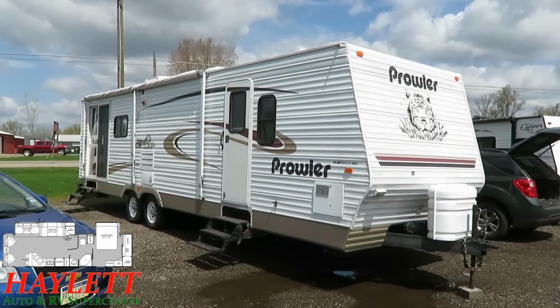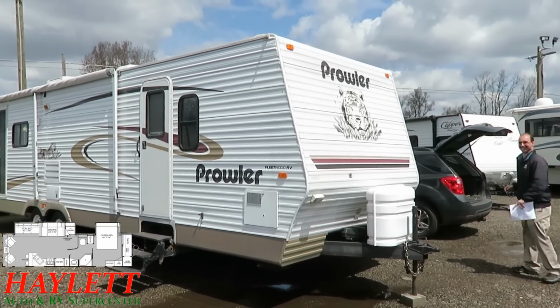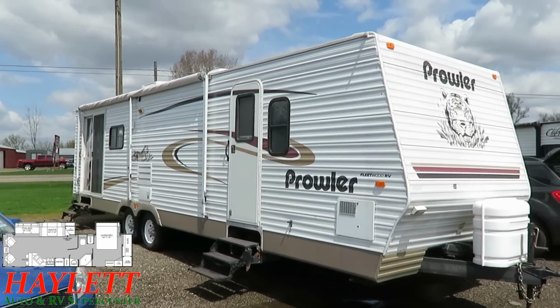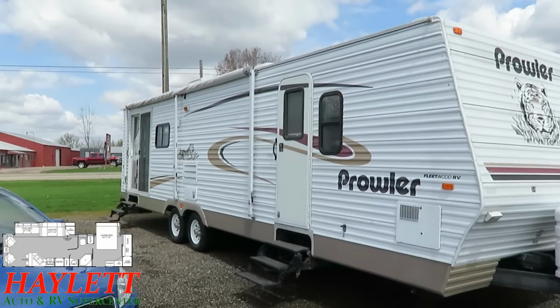I tend to jump on things quickly. I mentioned that we're selling this for some folks. You see the little car over there, our consignment manager chatting with them. They're actually just moving the last of their things out here as we're filming. So we try to do the best for our clients, and that means doing things timely.